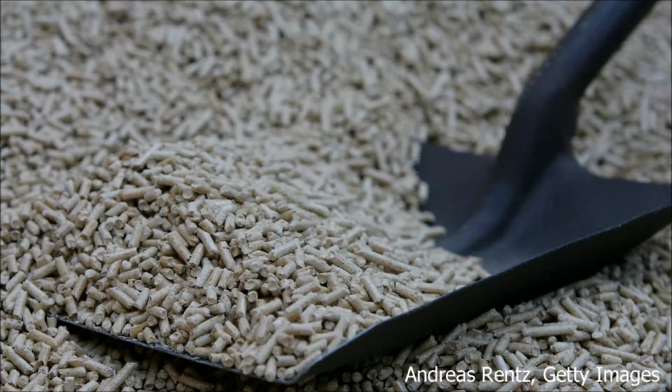I could barely touch those pellets coming out there, and already these are cool. Yep, it's a good system. It's low tech, but a little airflow through the screens, and the pellets get cooled down to the right temperature.